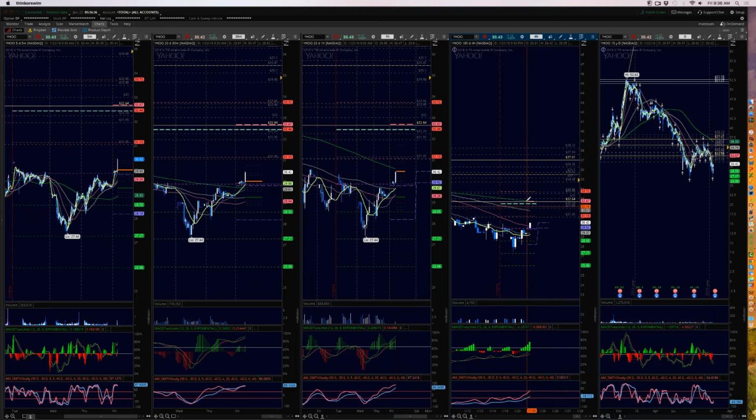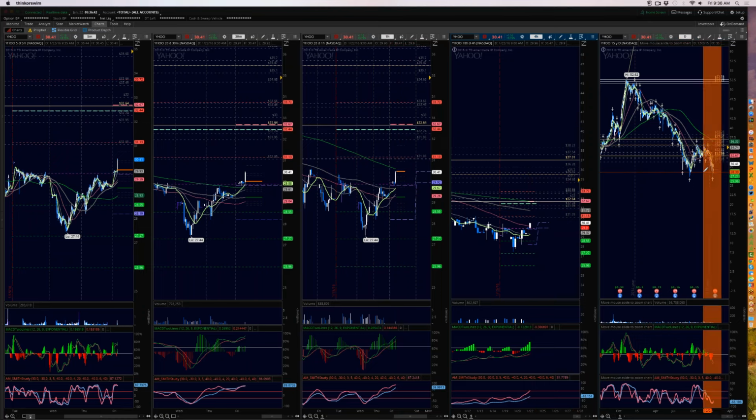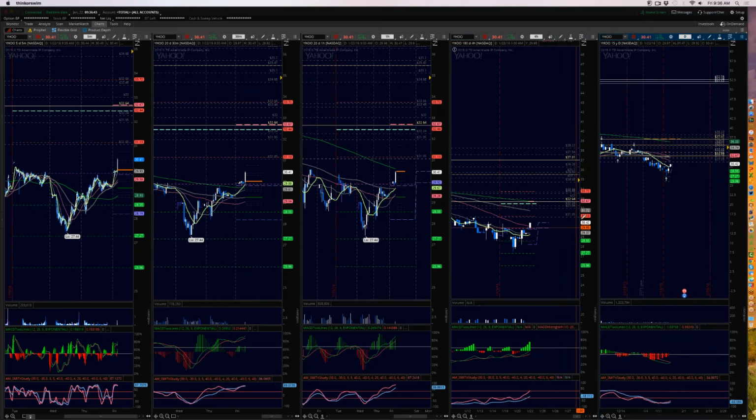31.72. Look at all the traction up here at 32.32. A lot of charts are going to be part of this great big bounce that we are seeing in the ES over the last couple of days. Let's take a look at Facebook next.